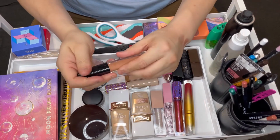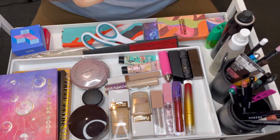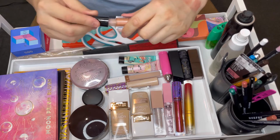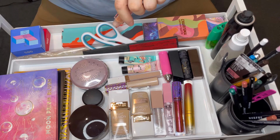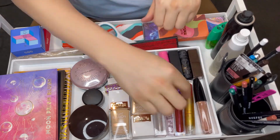It smells so nice. It smells like sour apples. So pretty. And this is in the shade Cabana or Cabalas. I don't know, Cabana I think it is. It's just really pretty. I have to get a new one because I'm running out of this one, but it's stunning. And the formula is so comfortable on the lips.